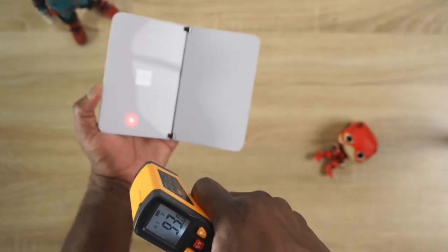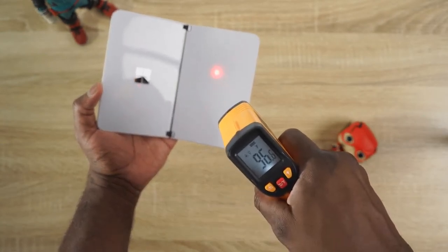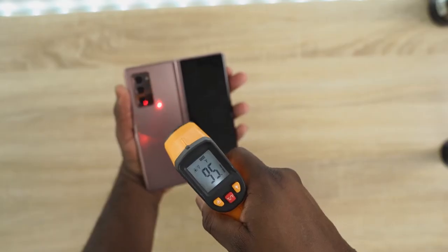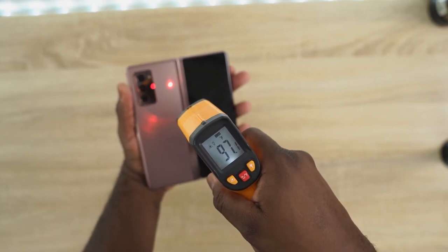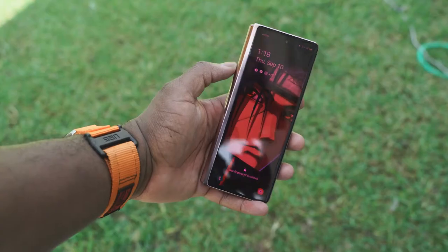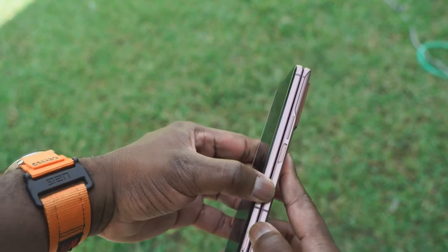When it came to temperatures, they were also similar. The Surface Duo was about 96 degrees during gameplay, while the Z Fold 2 was around 97. So that's pretty much similar in terms of temps. Audio-wise, I think the clear king is the Z Fold 2. The speakers are really rich compared to the thinner speakers on the Surface Duo.